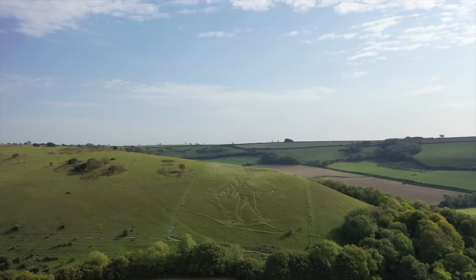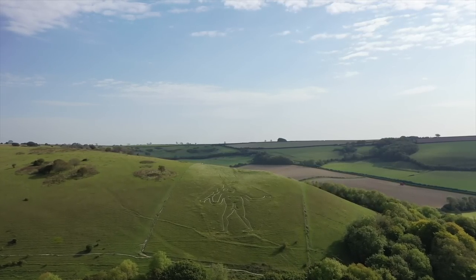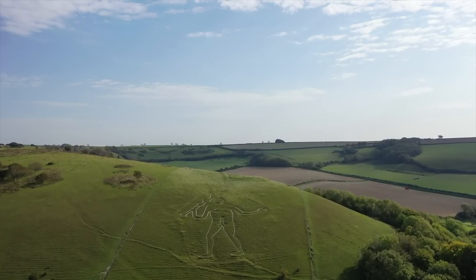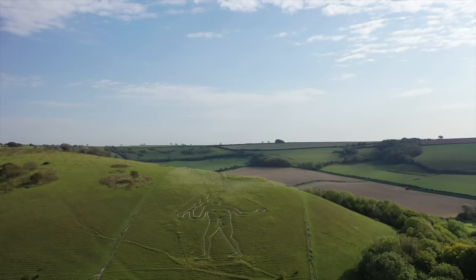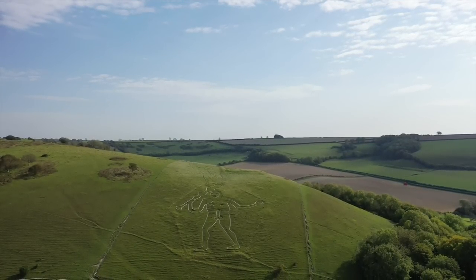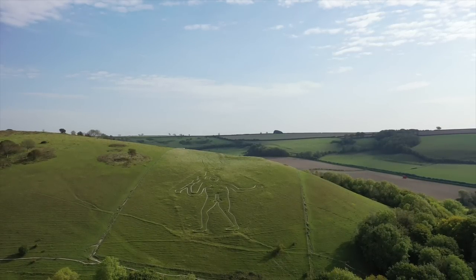Regardless of its age, the Cerne Abbas Giant has become an important part of local culture and folklore, which associates it with fertility, for obvious reasons. Apparently, postcards of the giant were the only indecent photographs that could be sent through the English post office. What we do know for sure is that it's 180 feet tall and Britain's largest chalk hill figure.